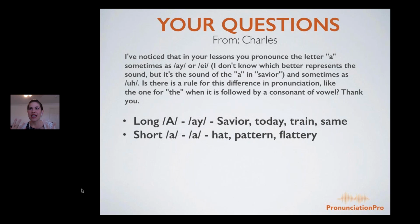So the rule is, or the saying goes, when two vowels go walking, the first one does the talking, okay? So when two vowels are either right next to each other or have just one consonant in between, the first vowel does the talking, meaning it gets the long pronunciation. So in this case with the A, that A gets its long vowel. So here are some examples of that long A. Savior has only one consonant in between those two vowels. Today has AY, two vowels together, and Y is sometimes considered a vowel. AI in train, two vowels together, and then same has only one consonant in between those two vowels. Okay, so that's typically the spelling rule for the long A.